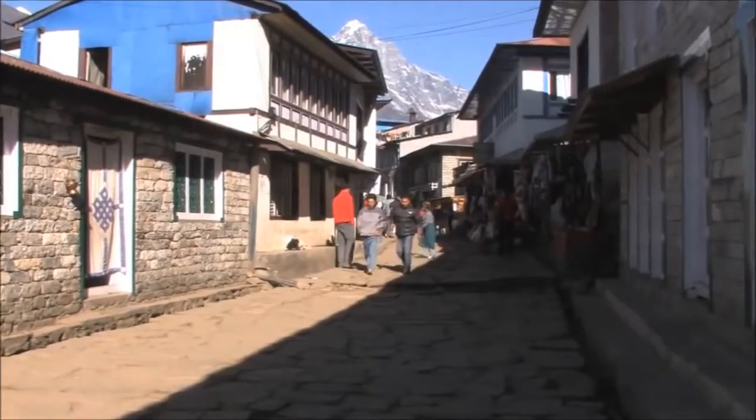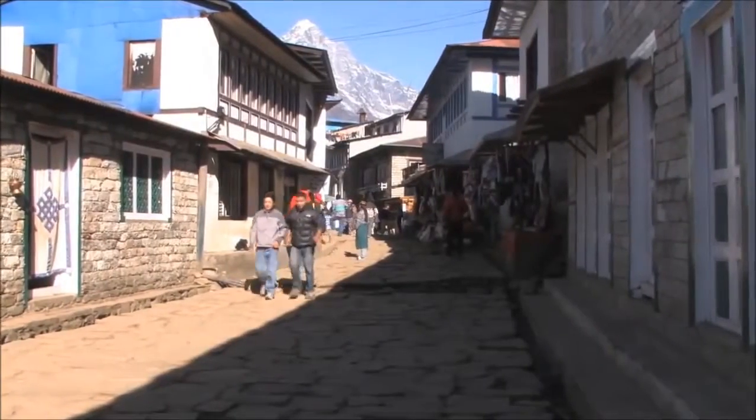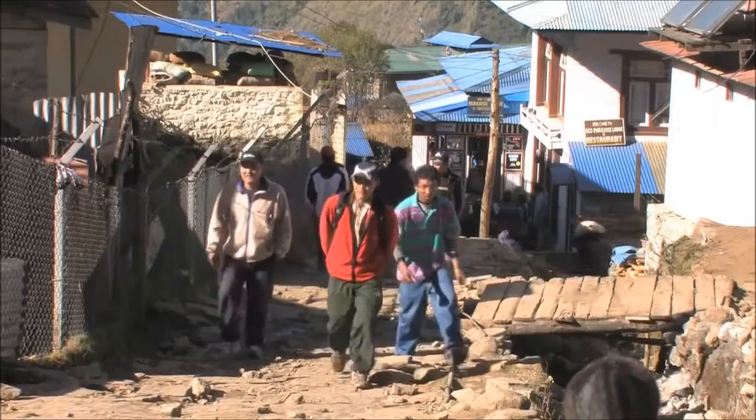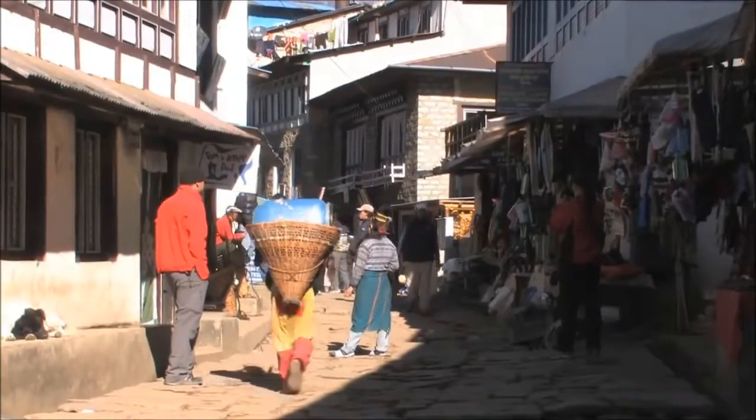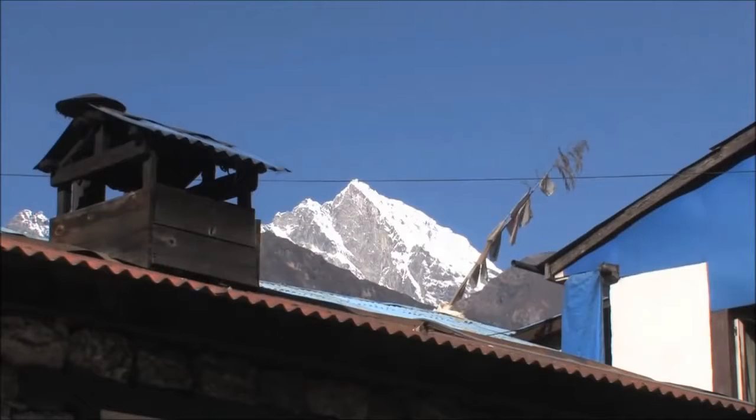The planes flying to Lukla from Kathmandu have no radar system on board, so they cannot take off until they are told that the weather conditions are suitable where we will be landing. Because of this, long delays occur regularly.